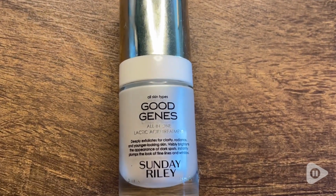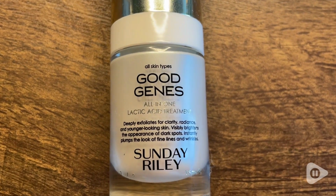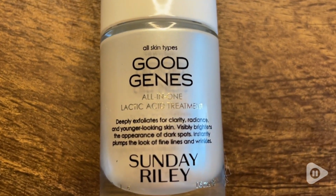If you're looking to clarify, exfoliate, brighten, and instantly plump your skin, check out this Good Genes by Sunday Riley. I love everything about this product. I've noticed a huge difference on my skin. It looks more even. I've seen how it's been diminishing the dark spots.